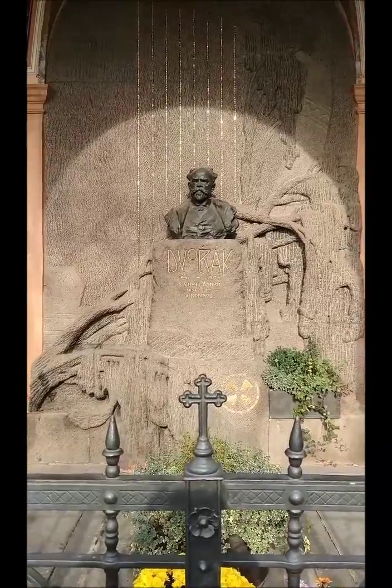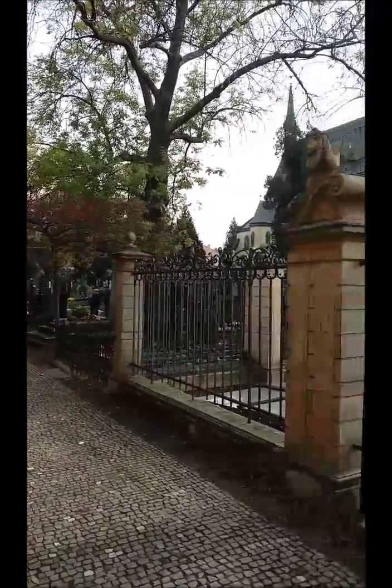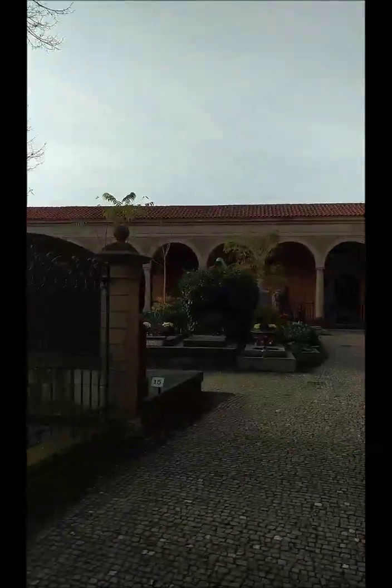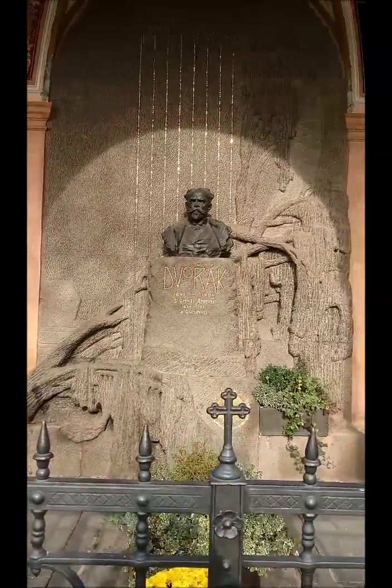This is the grave of Antonin Dvorak, the greatest Czech composer. Smetana is also buried here, his immediate forebearer, as are any number of other Czech and Bohemian luminaries, many of whom, unfortunately, I'm not as familiar with as I would like to be. But Karel Čapek, who invented the word robot, is also buried here. So it's quite a prestigious place to be buried.